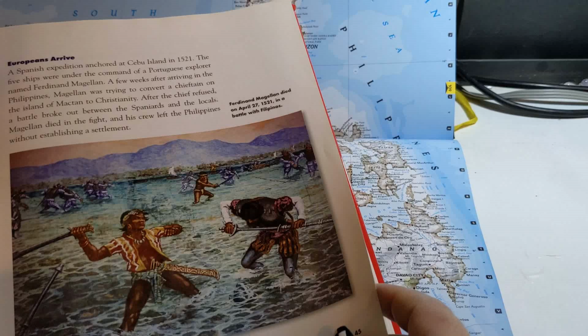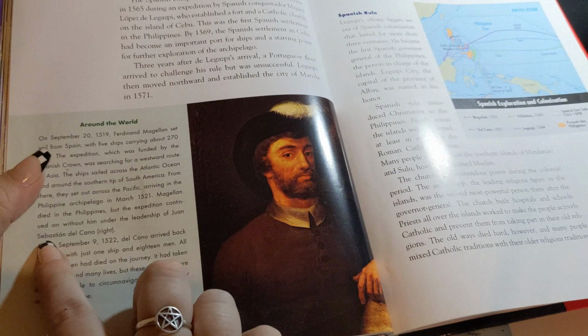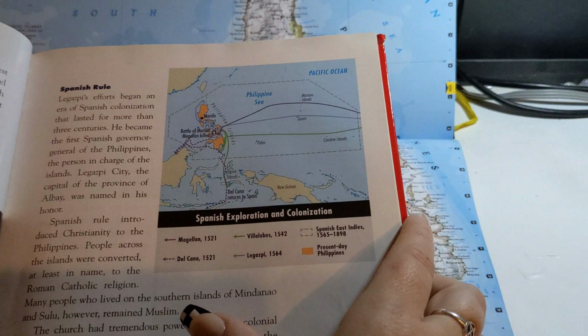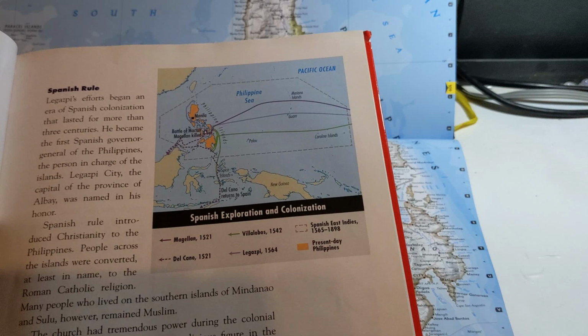This is the guy that replaced him after he died. This is Juan Sebastian del Cano. Oop, we can't see. Juan Sebastian del Cano. Who wound up circumnavigating the globe because Magellan was killed in the Philippines. Spanish exploration and colonization. So, there we go. You can see Magellan came in here and was killed. Del Cano took over. He went down here. Then back here to Spain.